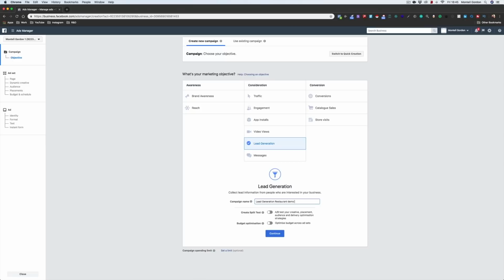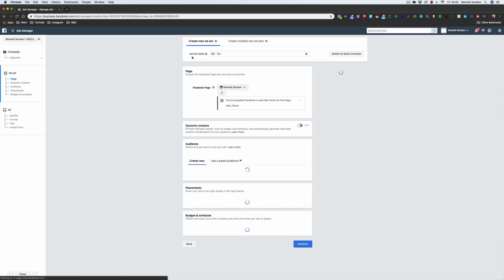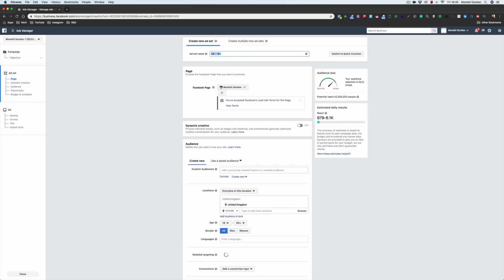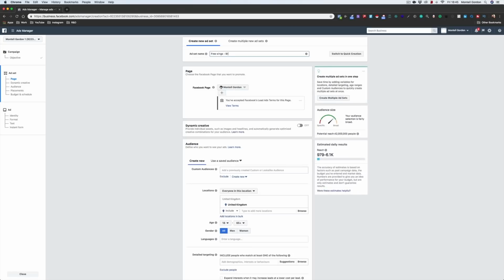restaurant demo. Make sure you're naming your campaigns, because if you're running multiple campaigns it can get confusing. The same with the ad set. You're going to come in here and rename this to something specific. Free wings, let's call it broad audience. If you're targeting different audiences within one campaign, you're going to want to name these very specifically.